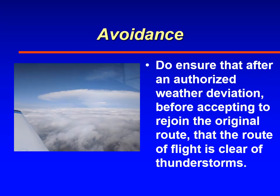Also, if you are deviating around thunderstorms, it's best to make sure that your route is clear before you rejoin your route. In other words, there could be some thunderstorms along your route, and you may need to continue to deviate around those storms before you rejoin your original route.